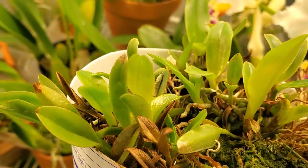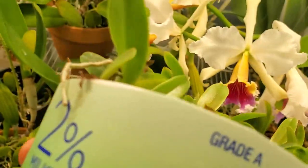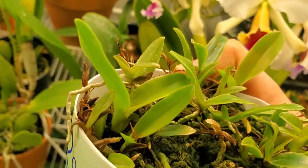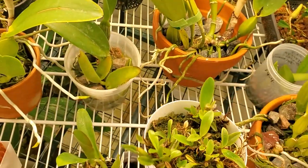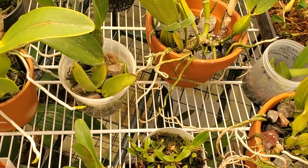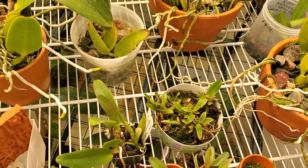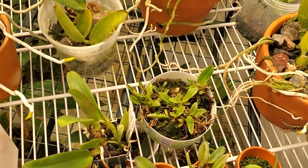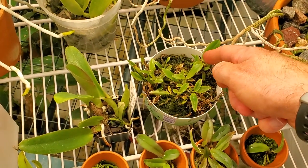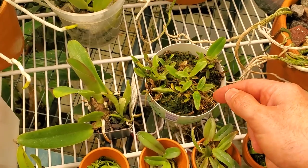So I have found thrips in my collection. I am not excited about it. Everything that I read about thrips says that they are one of the hardest pests to get rid of, and I can understand why. They're tiny, they're hard to see, they get down into the medium, they get in the plant itself, and they lay eggs inside of the plant.